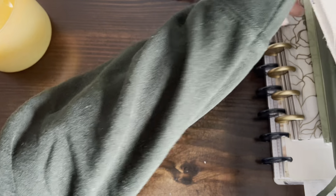Hey y'all, so today I wanted to just go through some of my bullet journals and talk a little bit about how my system has changed.